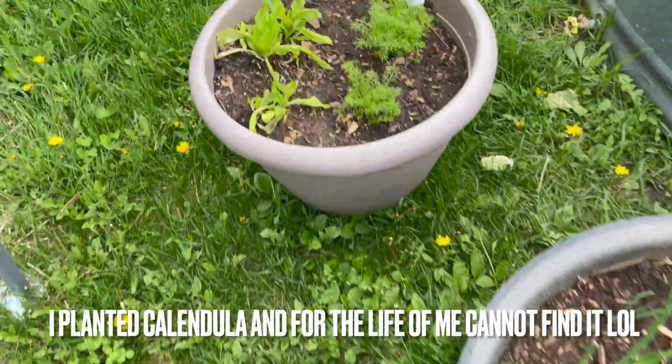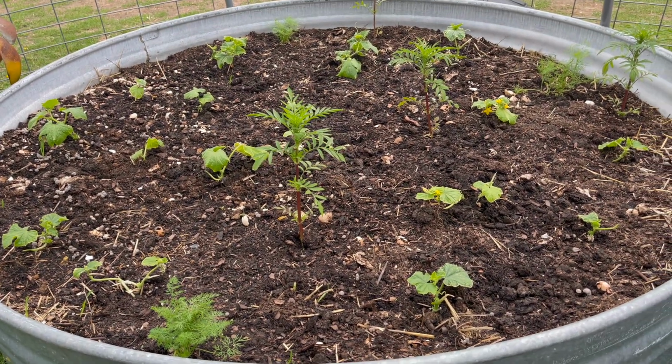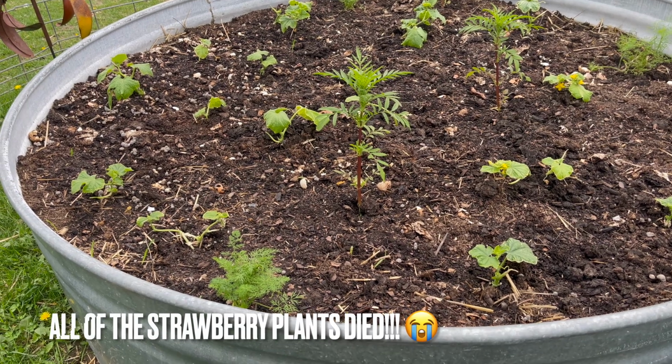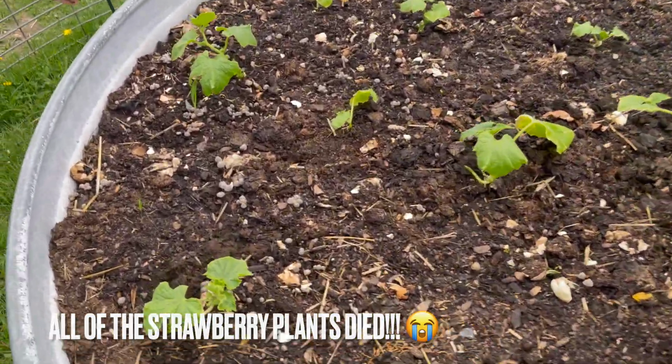Over here, we have straw flower and chamomile. And then we have our bush cucumbers with some marigolds. You'll see a lot of eggshells in there. And apparently some mushrooms. Pretty cool mushrooms. Check this out.